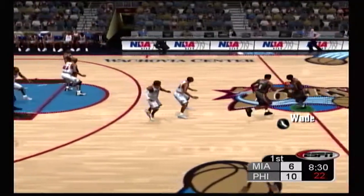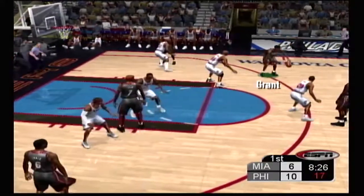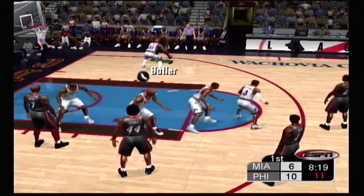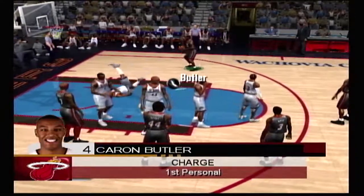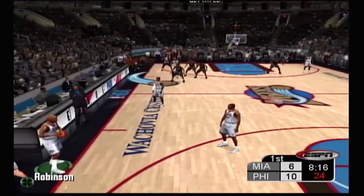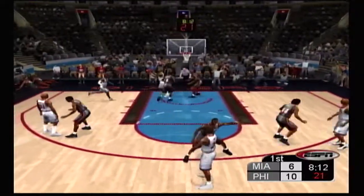The Heat bring it up. They're shooting 40% from the floor. To Grant. Right wing pass. Butler with the crossover. Butler commits the charge, and that is his first foul of the game. About a perfect defensive read. He was set, he knew he was going to get blasted, and he stood his ground. And the 76ers take it up court with a narrow lead, 10-6.